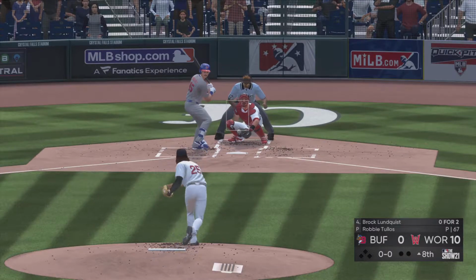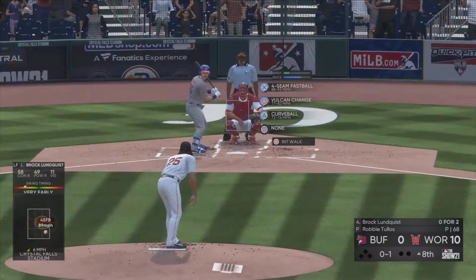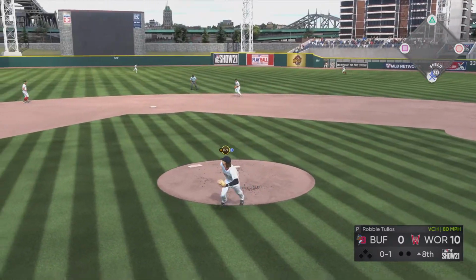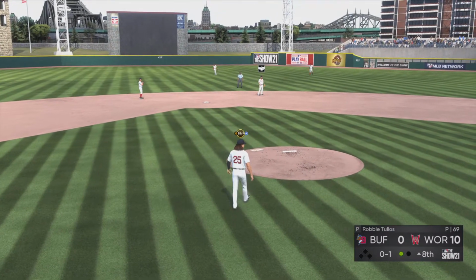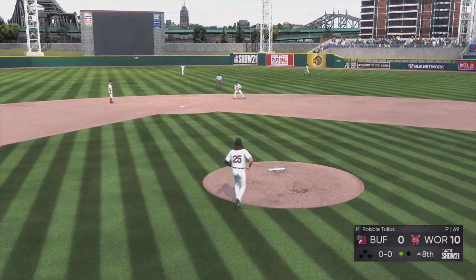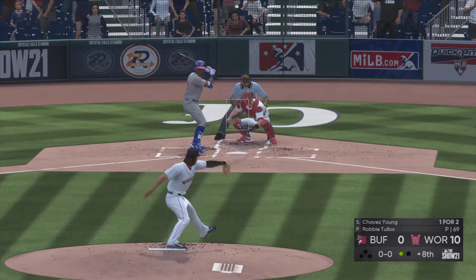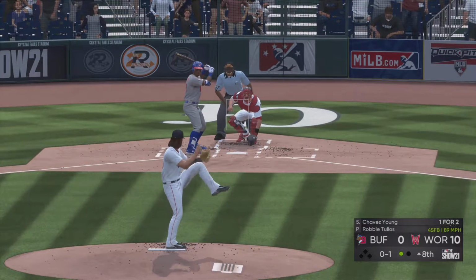First pitch of the AB on its way. The left fielder. Drop. One good. He's set. Here's the 0-1. Hit out towards second. Scooped up. Throw on to first in time, so the leadoff man is set down to open up inning number 8. First pitch on its way. Chavez Young stands in as he swings and misses for strike one.